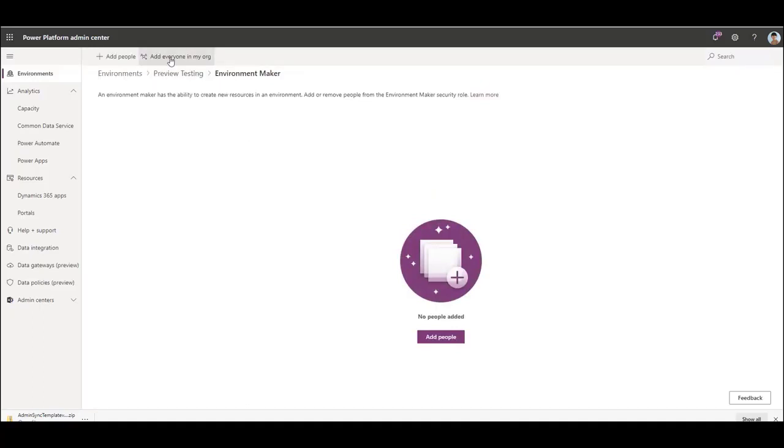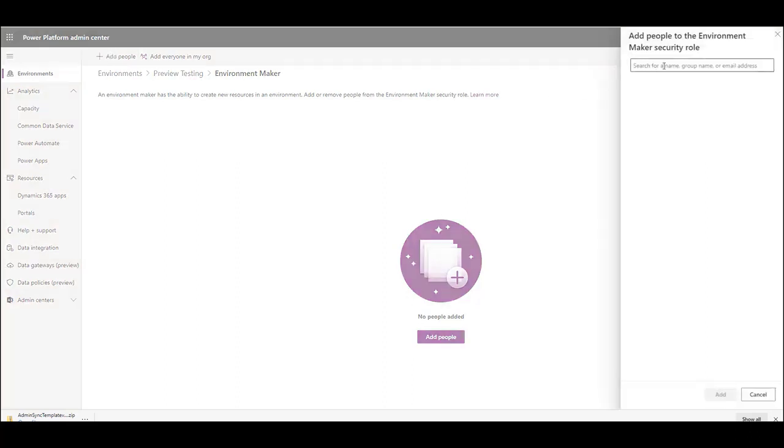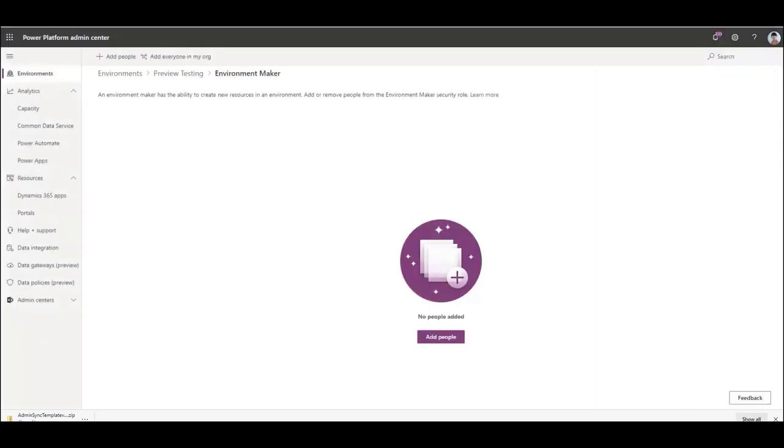I can select add everyone, to add everyone in my organization as a maker to that environment. And I can add specific people or groups as makers to that environment, so I'll add them to the environment maker security role. If I search for someone here, I can again see the deep integration with Azure Active Directory, where users in my Azure AD tenant can be added as makers to that role, and I can simply select add here to add them to that maker role.